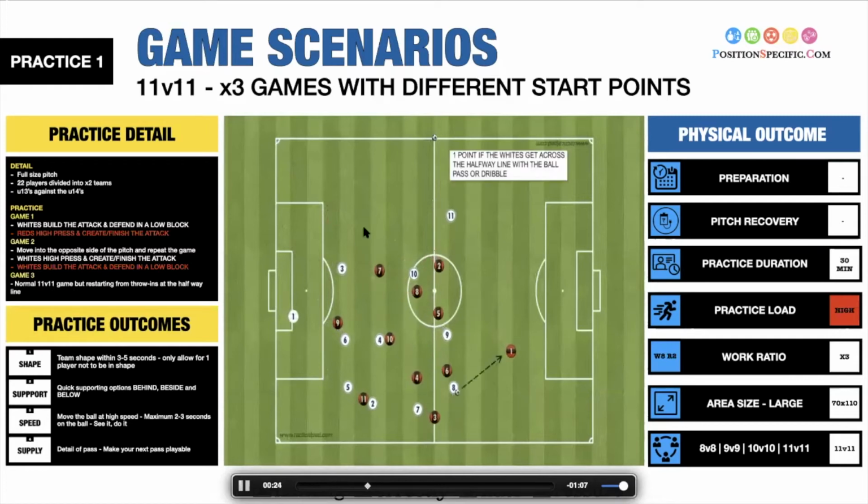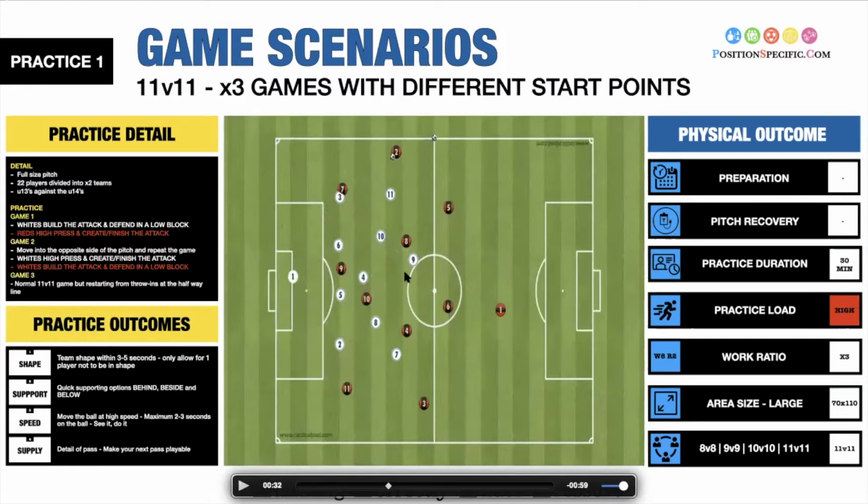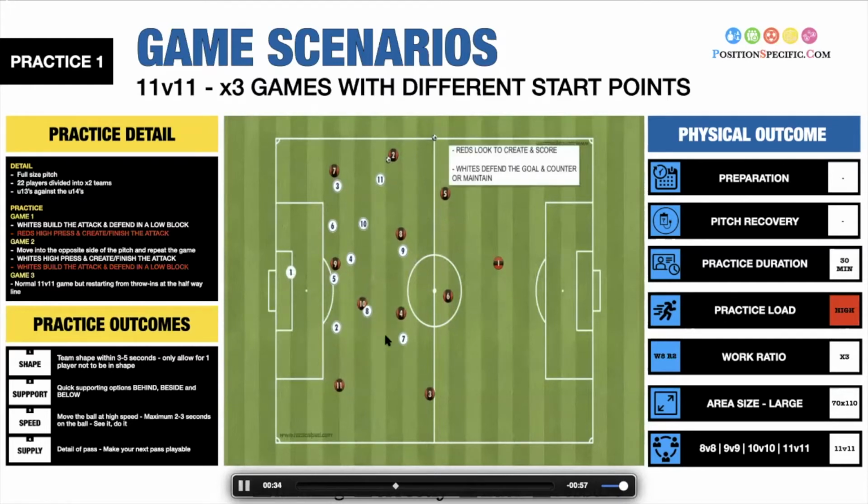And we wouldn't be coaching in this. We'd just be analysing the team and seeing how they adapt and how they adjust to what the red team are doing. If we break that line, Reds will then get a ball and then they'll look to attack our goal. So now we're looking at a medium to low block. So how are we dealing with what the Reds are offering? If we win it, we attack again. So just play for 8 minutes in this half a pitch.